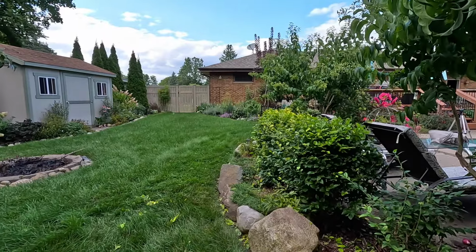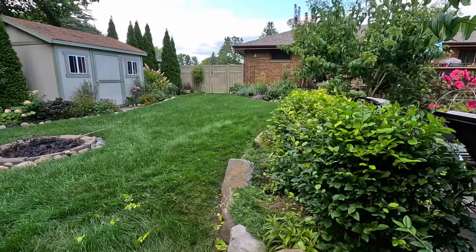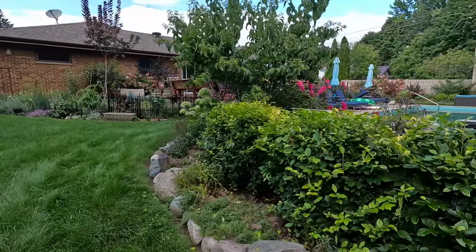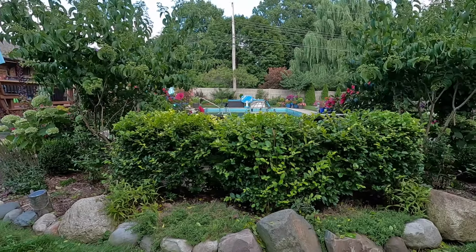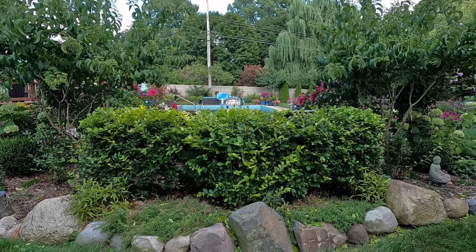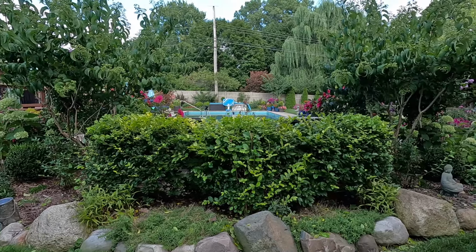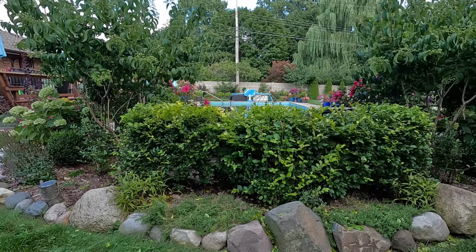Hopefully you can see how I have created a little bit of a curved edge to this that goes along with the curved edge of the half moon garden. It's definitely gotten a lot bigger and better since we initially planted it, and it is made of just 3 shrubs. And these are a privet that has a really nice golden growth on its new growth. So that project is done.